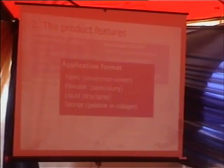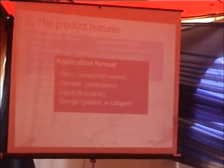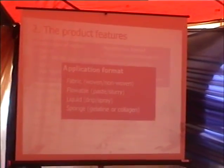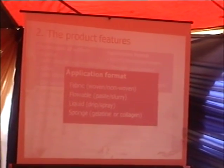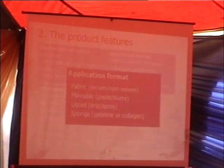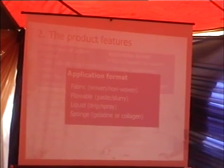Now, for the application format, is it the fabric type, woven like Surgicel, or non-woven like Surgicel Fibrillar? Is it flowable like Surgiflow? Is it fluid or drip? If it's liquid, is it like drip or is it like a spray, like Evicel? Is it the sponge type, which is like Spongostan, or is it gelatin or collagen?